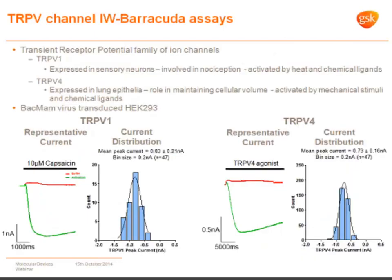Okay, in my last few minutes, I'll go on to describe a couple of other pieces of work we've done with other ion channels that we have reasonably good reagents for. So we've looked at transient receptor potential channels, TRPV1 and TRPV4.